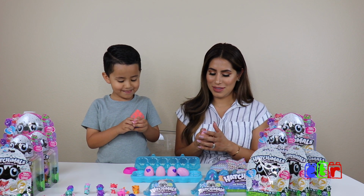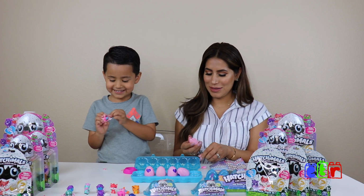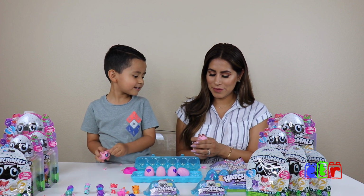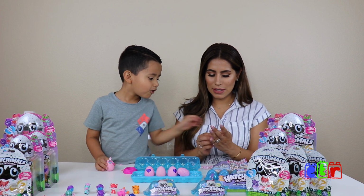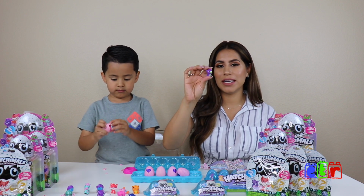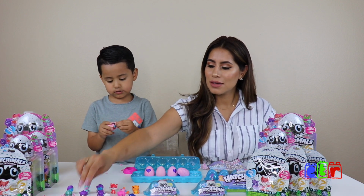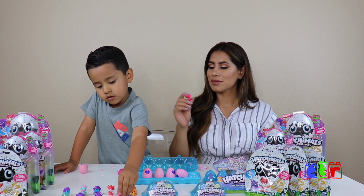One, two, three, go. Rub, rub, rub. Give it lots of love. Wow, that one has blue hair. Mine is purple. What is this one? This looks like a little rhinoceros. His name is Ruby. A horse, I think. It's actually a camelark.